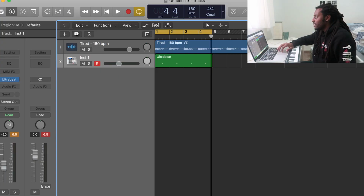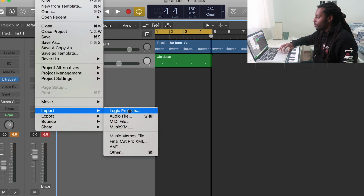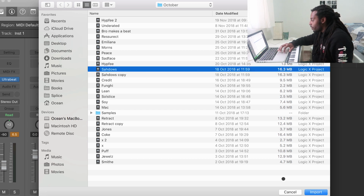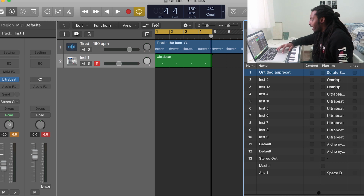So now there is a super sneaky way within Logic Pro X that you can take pieces from another beat and drag it into your new beat. Basically, you go to File, Import, and you import pieces from other Logic projects. So now I'm just going to import some drums from another project. I think I might import a kick or a hi-hat or something.